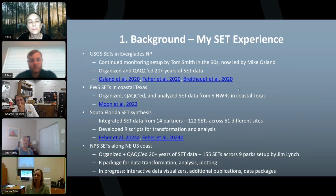Then more recently, I did a synthesis paper of all of the SET data from South Florida. So there had been a number of different people collecting SET data from that South Florida region, Everglades, 10,000 Islands, Rookery Bay, Biscayne National Park. And so I was tasked with, number one, integrating all of that data. So that was data from 14 different partners.